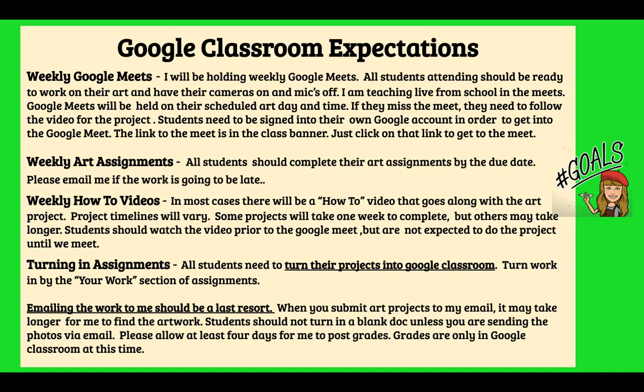Kids can't just hold their artwork up in the Google Meet and then I check it off if there's not enough time. Please, your students should not be turning in blank documents unless you are sending the work via email. Then they should turn it in, and then I will connect the grade with that project.